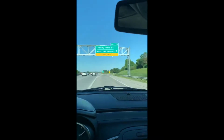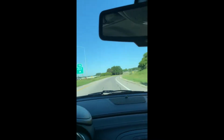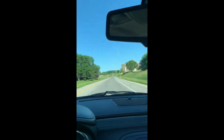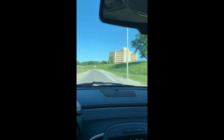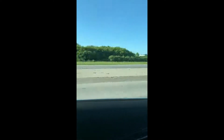Alright, so I'm getting off at the Valley West Drive exit here in West Des Moines off of Interstate 235, which runs east and west through the center of Des Moines and northern part of West Des Moines. That building there is probably the tallest high-rise in West Des Moines. To the north there, on the other side of the freeway, is Valley West Mall, developed in the 1980s.